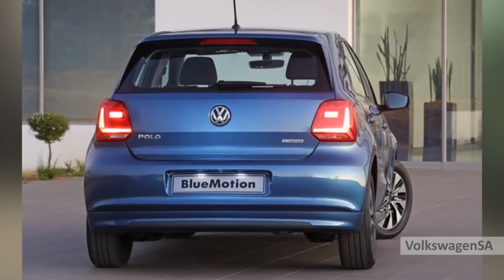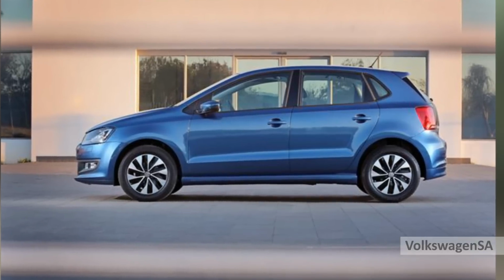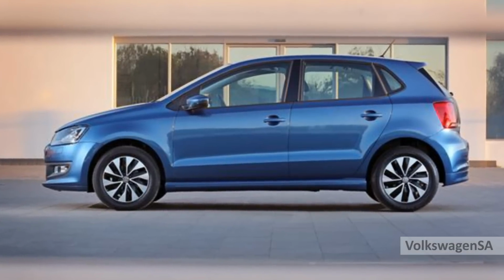It uses, as I said, the 1-liter turbo, 70 kilowatts, 160 newton meters of torque, and the manufacturer claims 4.2 liters per 100 k's. I don't think buyers will get that kind of economy, but nothing over, I think, 5. I mean, it was very, very frugal on the drive. Comfortable, solid, like a Polo is, and I came away quite chuffed.